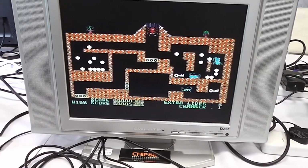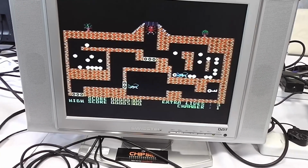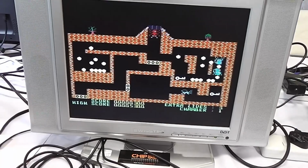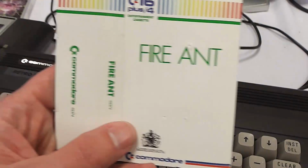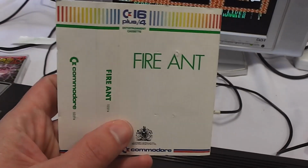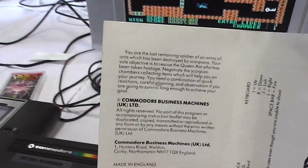So, as I mentioned earlier, I've never really played on a Commodore 16, as far as I know. I can't remember ever playing on one. So I'm going to play this game, which is called Fire Ant, and in typical Witchfinder's Gaming Vault style, I'm going to have a look at the instructions, because here they are, the packaging on this. Awful. It's like Tesco value packaging. Anyway, there's the instructions. So let's have a look at what it says about how to play it, and then I'm going to give it a play.